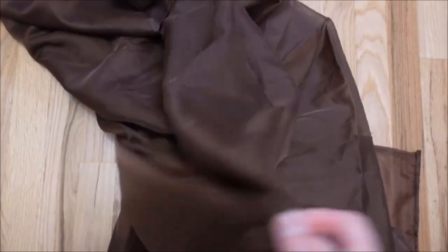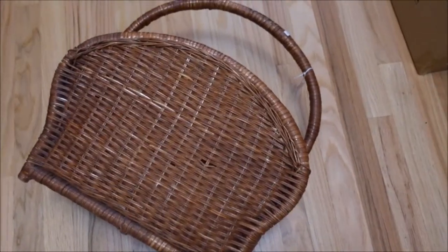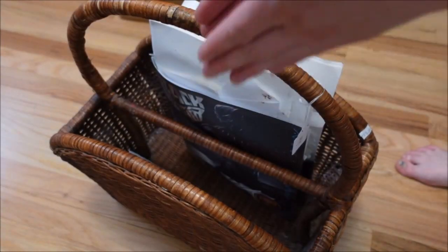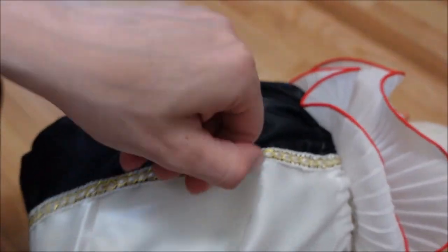Outfit check for today. I got my white lacy top and sheer brown curtains for my forest theme, as well as a big brown basket. Also goes with my forest theme, and it's for holding papers and folders and EVA foam scraps. Yay! And lastly, this fun guy. He's a wind-up.